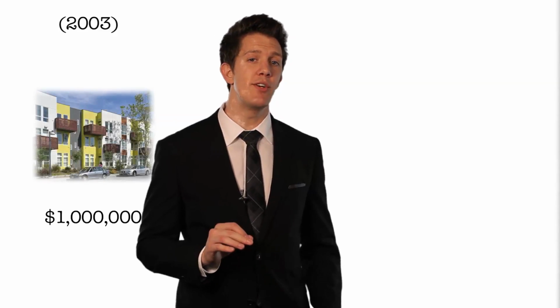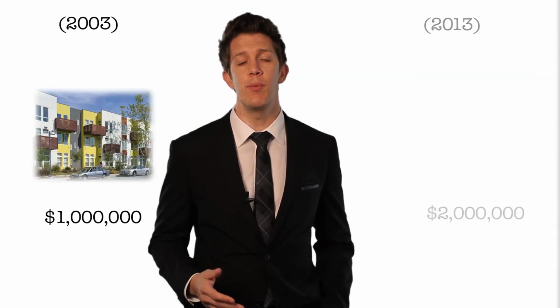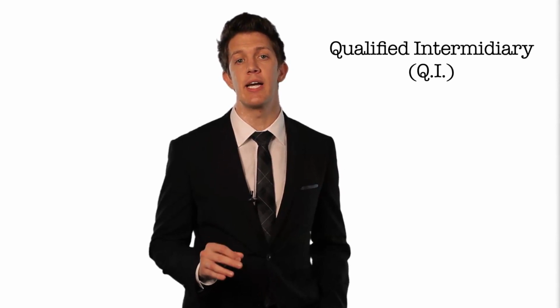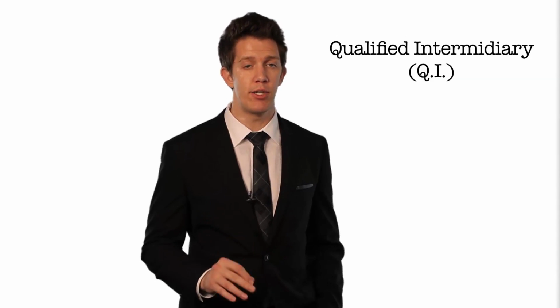Let's say you bought a property 10 years ago for $1 million, and today you can sell the exact same property for $2 million. The first step that needs to be taken when doing a 1031 exchange is the process of finding a good qualified intermediary, or a QI. A QI is a company that will be the middleman throughout the entire 1031 exchange process.